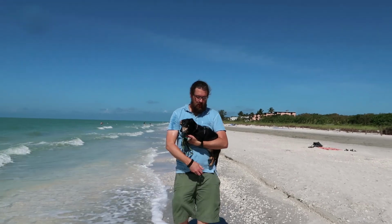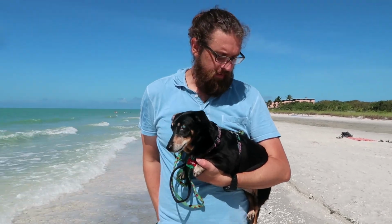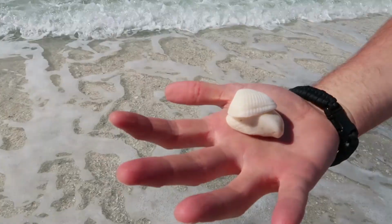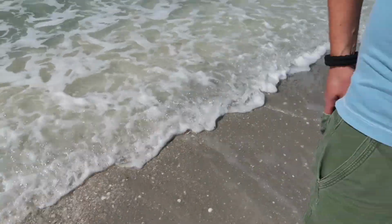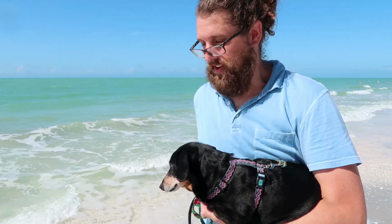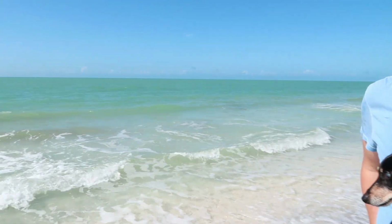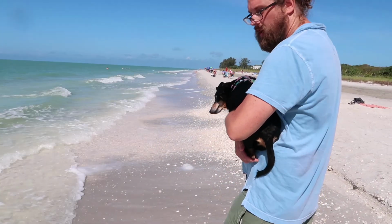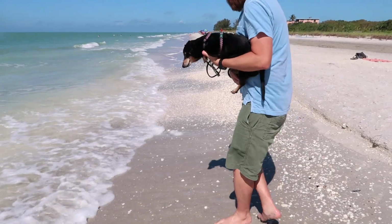How's it going? We found a couple. All right. Thank you. I like these white ones. They're nice and chunky. And there's another one in my pocket somewhere. That was the one Saba found. Saba found that one? Put Saba down and see how she likes the water here? Sure. Here's a good spot. It's not as shelly.